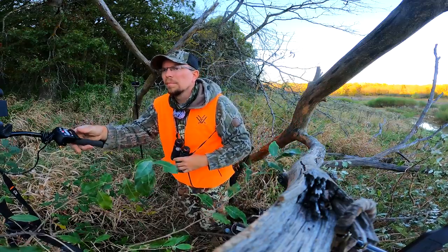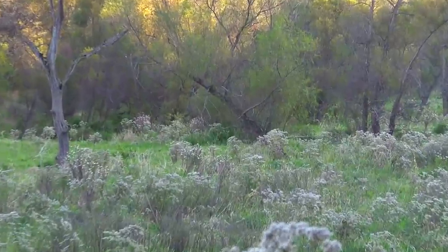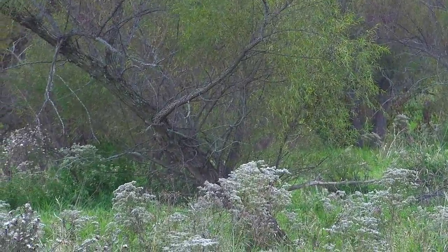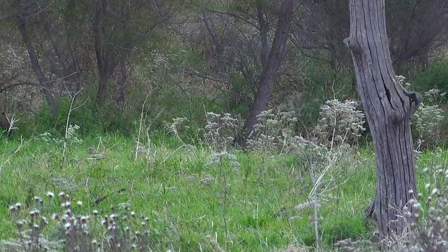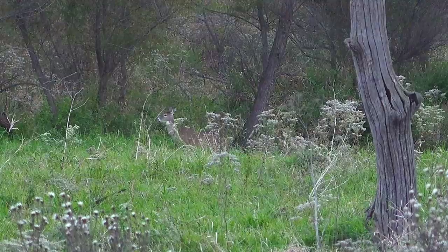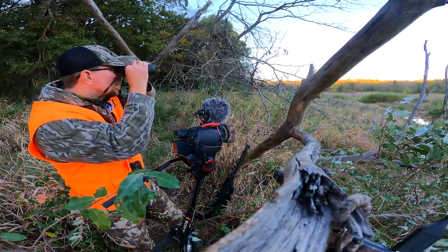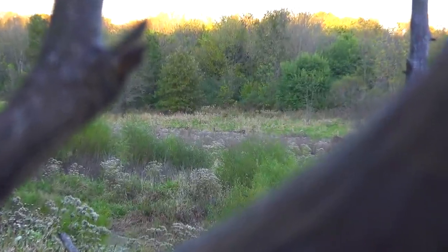Just got its head buried feeding right now. I'm not sure what it is. It doesn't look overly big-bodied. Oh, spike. Little buck. Just popped out on the other side.